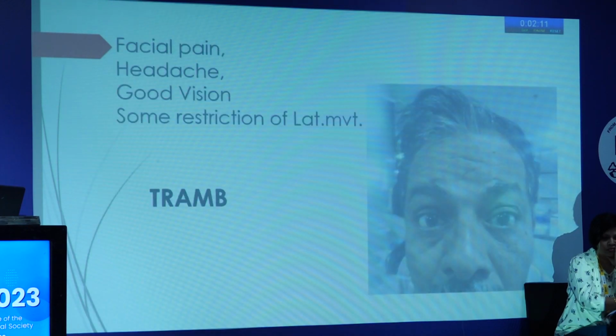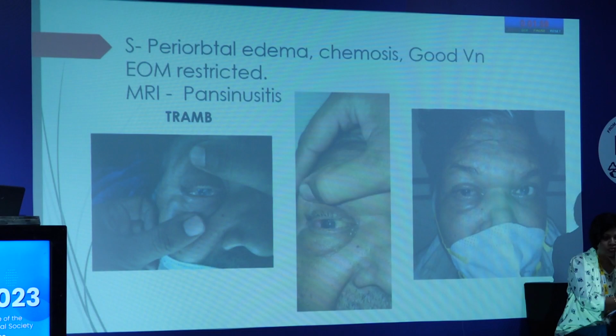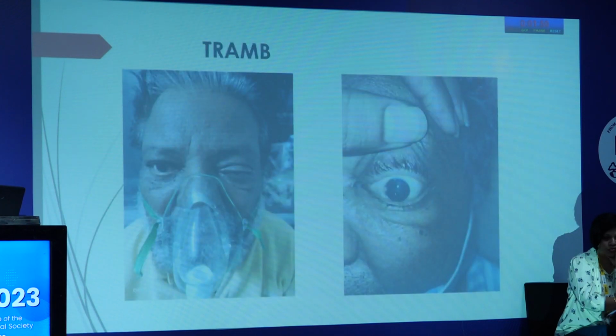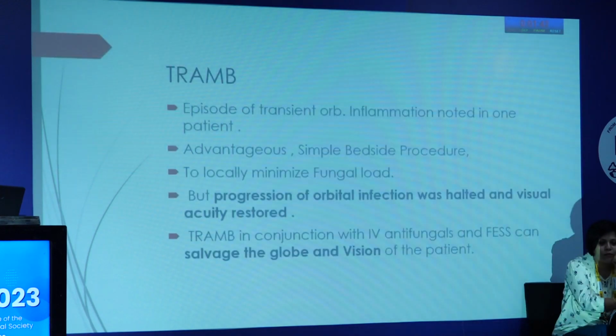And here where some restriction of lateral movement was there, TRAMB was given with a good result. Here extraocular movements were present and vision was there, so we went in with TRAMB injections. And here extraocular movements were all restricted, and you can see the post-TRAMB picture, which gave a good result. Here again, the post-TRAMB picture. And for this young fellow, where prominent fat stranding was seen on MRI, we gave TRAMB injections.